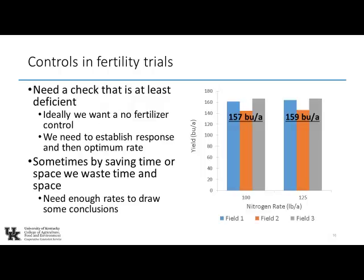Average yield statistically is the same, about 158 bushels per acre. But we needed a check that was at least deficient. Ideally, we would like that no fertilizer control. If we're looking at side dress, it could just be a no side dress control.